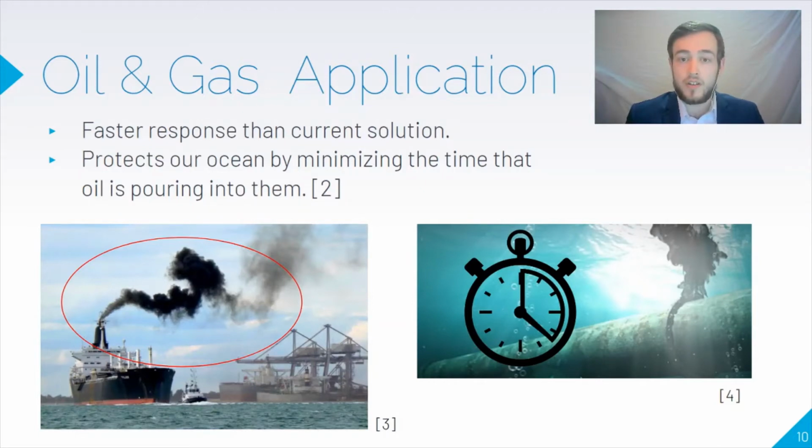During the 2018 Husky spill, the adverse weather conditions delayed the investigation of the spill, which allowed the spill to disperse and become impossible to clean up. The SRAUV would eliminate the traditional inspection time for boats, divers, and ROVs. A side benefit is this also reduces the large CO2 emissions of surface vessels. The main benefit here being minimizing the time that oil is poured into the ocean.